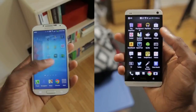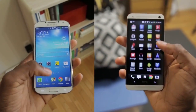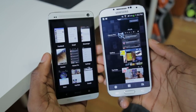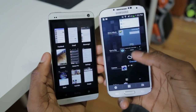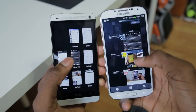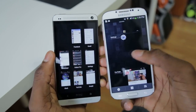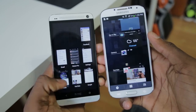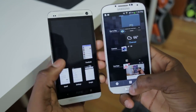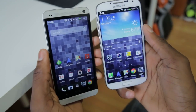I mentioned in the review that the HTC One was a very quick phone, and it's very responsive throughout that video, and I stand by that. I would actually give a slight performance advantage, at least in consistency, to the HTC One. It's just overall a really, really blisteringly fast phone. Even though, again, they come out with about the same battery life, and you really probably won't notice a performance difference if you don't use them both, I would give just that slight edge to the One.